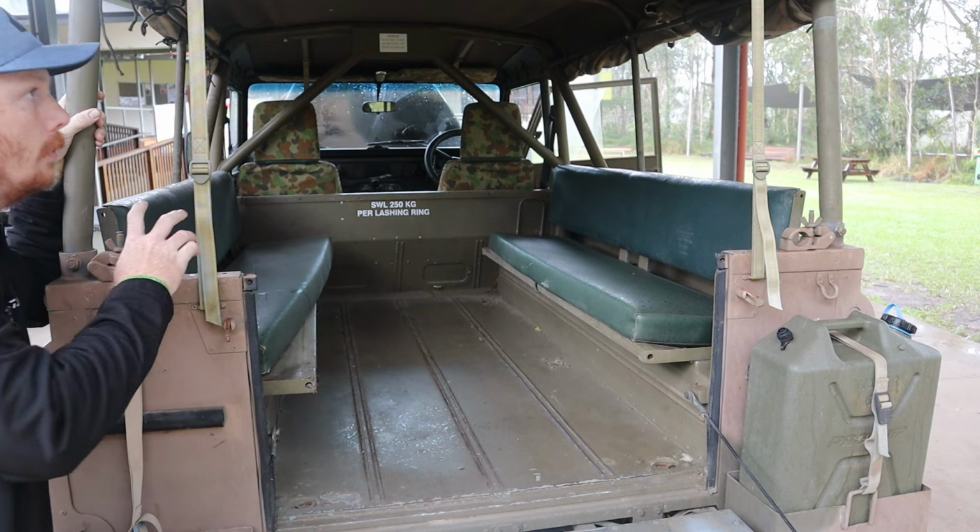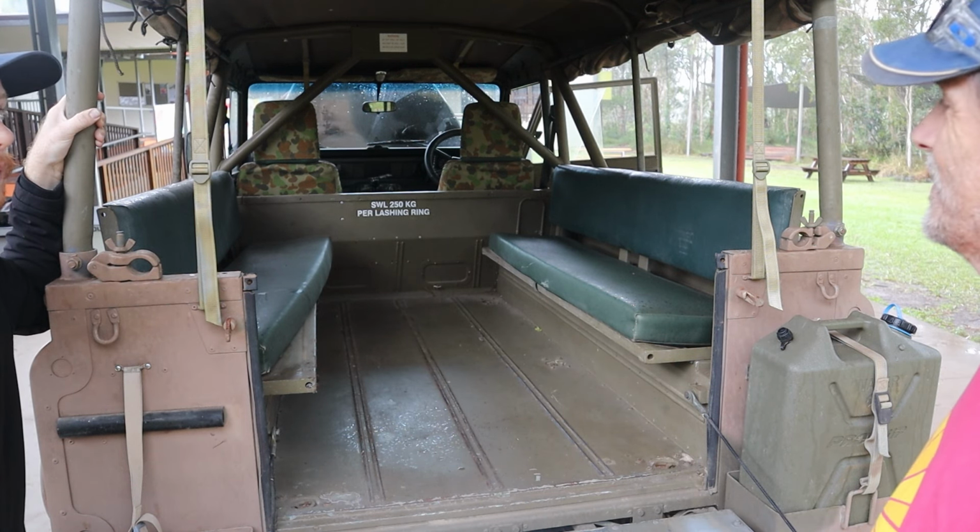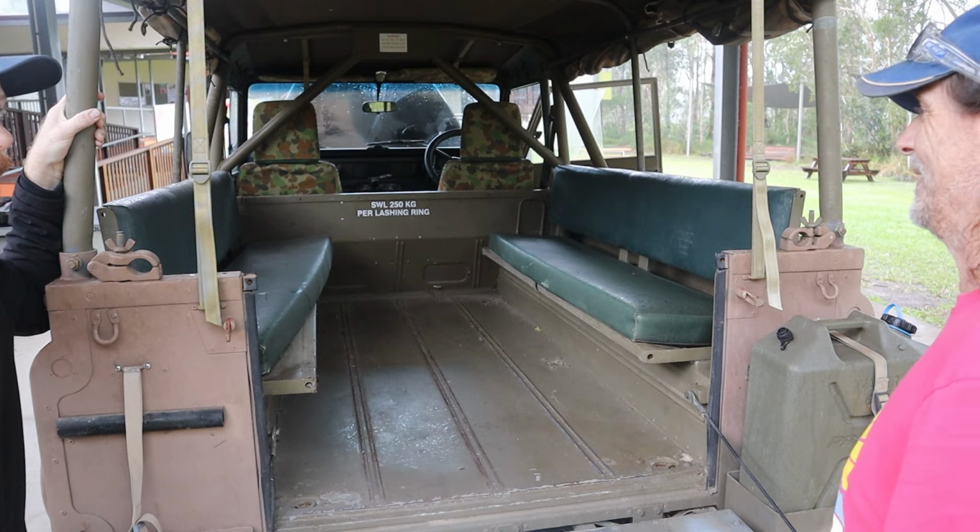Yeah. And do you mainly drive around with all the sides up? I don't. Yeah, this is how it is. That's why I'm a bit soft. If it does rain, I'm like, no, I'll leave her home.